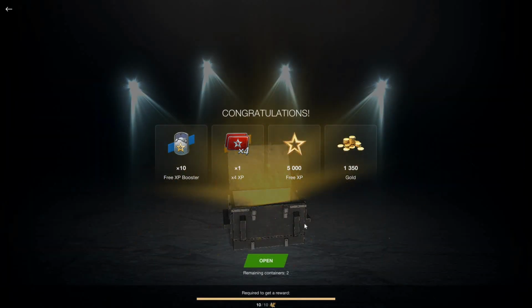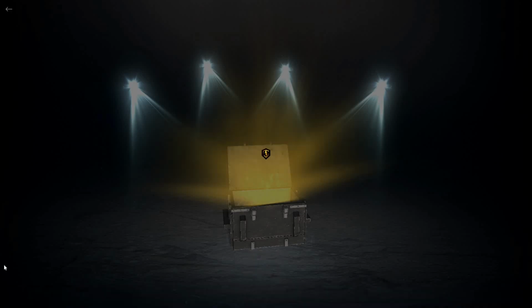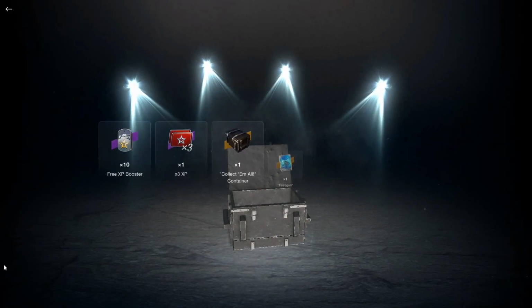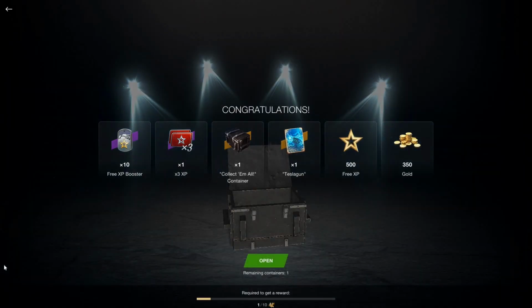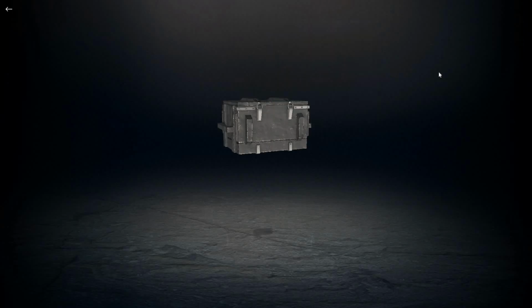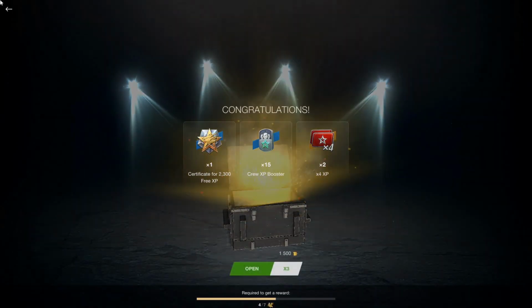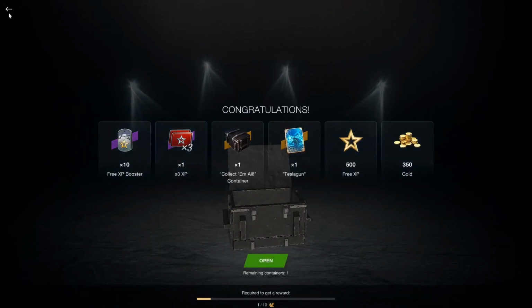Hey, I'll take 1,300 gold. That's not bad. So I spent 30k and I got that. Second one. Come on, give us some gold, baby. Oh, 1, 2, 3, 4, 5. 350 gold. And I got a collect them all container. Let's open that as well. Collect them all. Give me a tank. Of course not. Never expect anything out of those things.